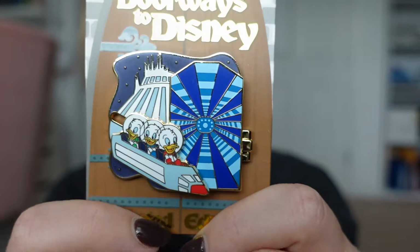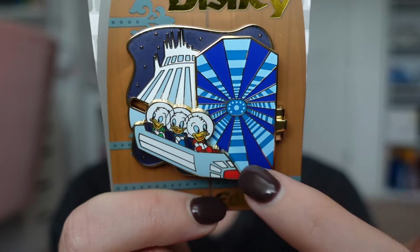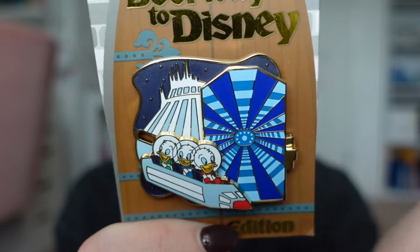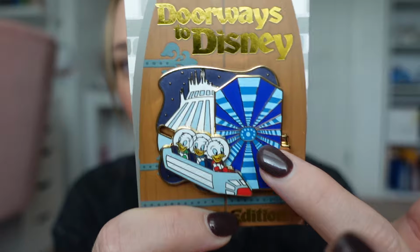Next we have, oddly, my favorite one from this haul, and it is the Space Mountain one. I love it because it has Huey, Dewey, and Louie, and I think it has Donald Duck behind the door. These are just 3 characters you don't see a lot, but also I just think this pin is really cool looking. It's really pretty. I love the color scheme. So it's Space Mountain. Here we have them lined up on the little ride. We have the building, we have the night sky, we have the scene where you blast off.